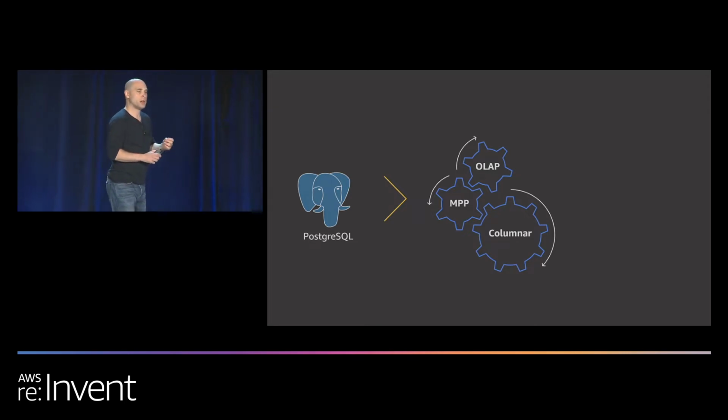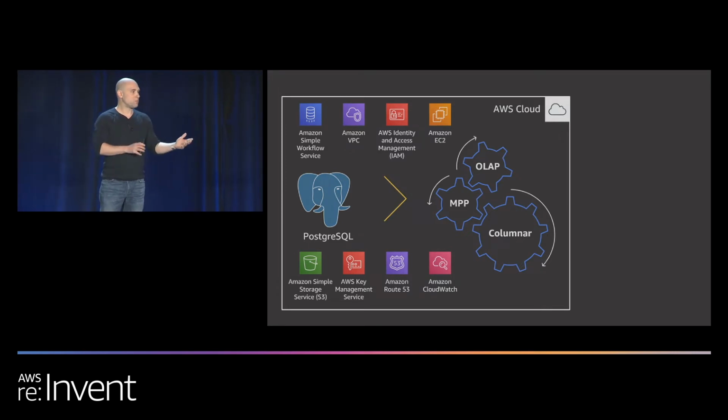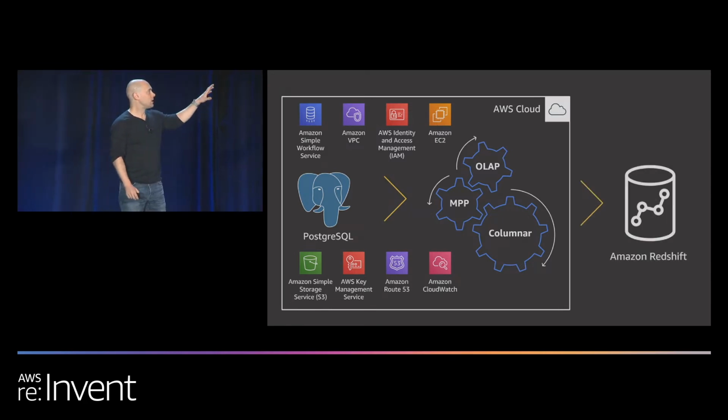We just launched geospatial support, so we added over 40 new functions to support geospatial, as well as the geometry data type that goes along with that. We wrapped all of this up in AWS, so this is integration with other services such as IAM for authentication, S3, which is where you typically load data and unload it. We also have integration with KMS, that's what we use for the encryption of your data at rest. And it is the combination of these things that make Redshift what it is.